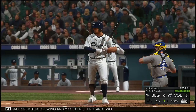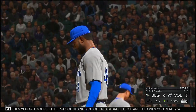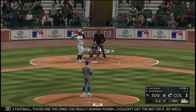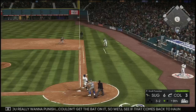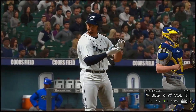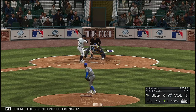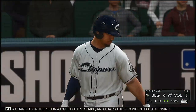Okay. Gets him to swing and miss there. 3-2. When you get yourself to a 3-1 count and you get a fastball, those are the ones you really want to punish. Couldn't get the bat on it, so we'll see if that comes back to haunt him. That one yanked just foul. Making him sweat out there. The 7th pitch coming up. And here's a changeup in there for a called 3rd strike. And that's the 2nd out of the inning.